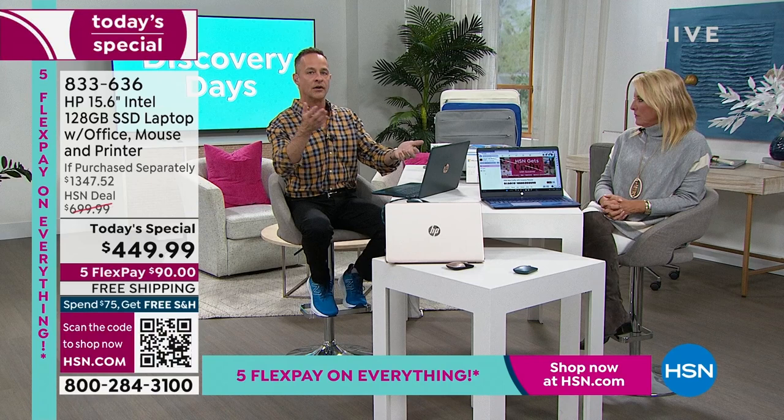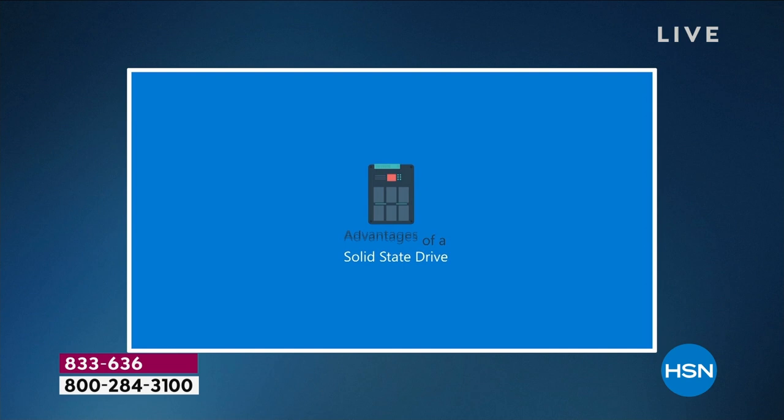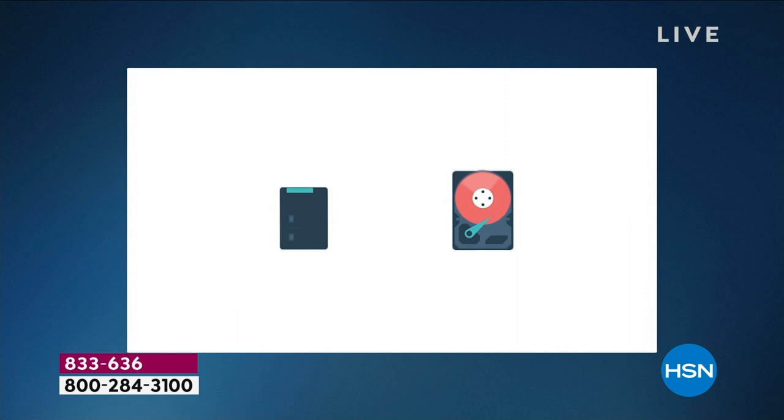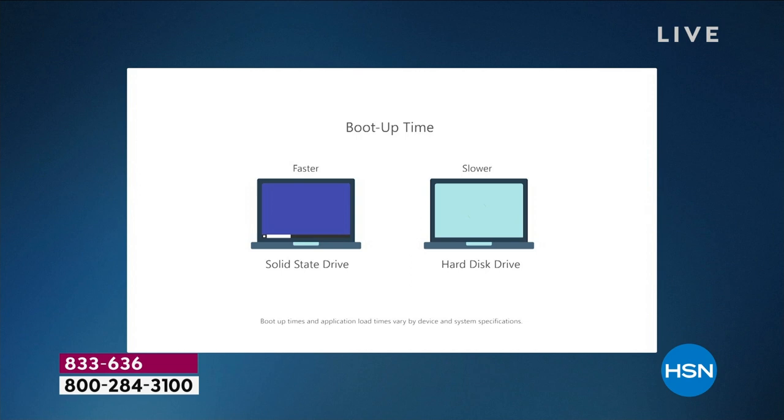And the main three: it's lighter. This weighs about 3.75 pounds. It's quieter because there's no moving parts, and it's faster. So faster boot up and shut down. Your applications load very quickly. You have a better battery life. Can you imagine? 10.5 hour battery life. The computer is quieter. It doesn't make any noise. It's really smooth. And when you're booting up or when you're multitasking, see on the left-hand side compared to the right-hand side, you see how much more quickly the computer moves and processes through information.